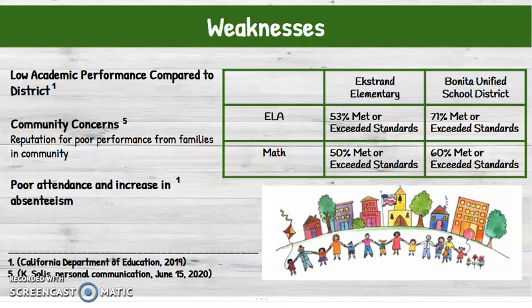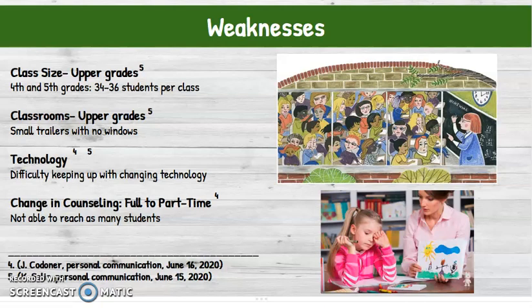Another weakness is the large class sizes for 4th and 5th grade. Mrs. Solis explained that she had 36 students for the 2018-2019 school year, which impacted her ability to meet the needs of all learners, including those with ADHD, dyslexia, and autism, and also had a large number of students in the 2019-2020 school year as well. The 4th and 5th grade classrooms are also weaknesses of the school because they are in small trailers with no windows, which could be a safety concern.